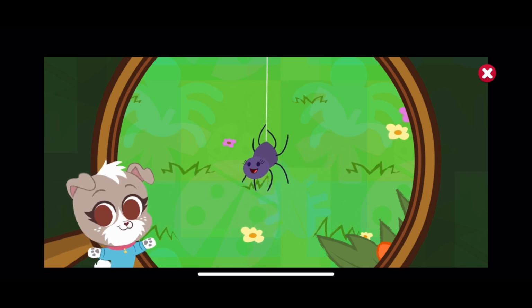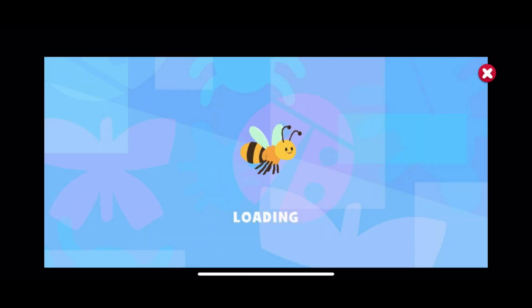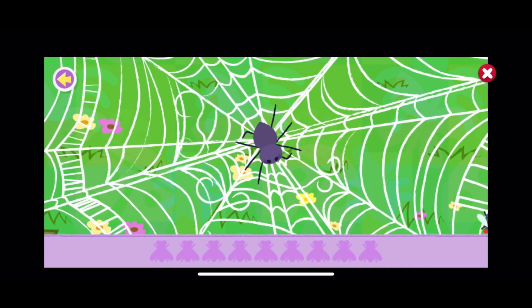You found the spider. Want to know something cool? Spiders spin webs to catch food to eat. Let's help the spider gather all the flies in its web.